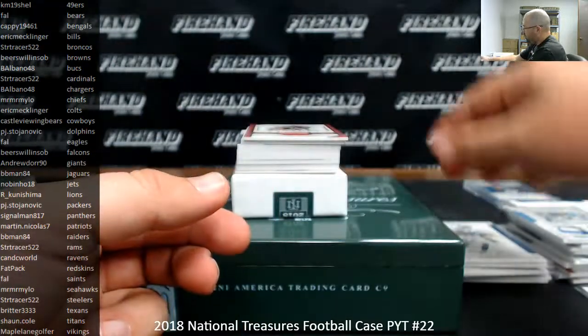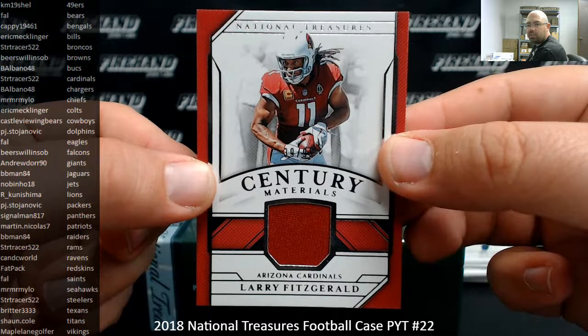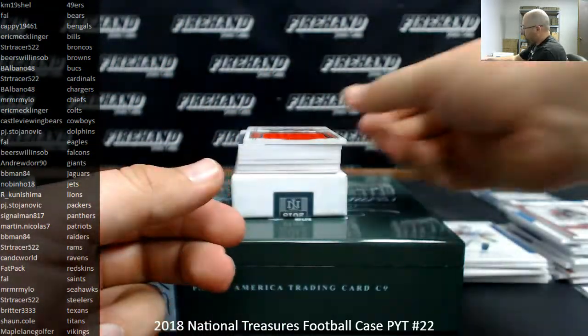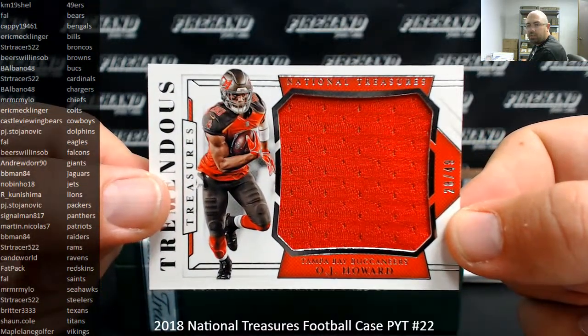Got a Century Materials number to 99 for the Cardinals, Larry Fitzgerald. Cardinals belong to Street Racer. Got a Tremendous Treasures number to 49 for the Bucs, O.J. Howard. Buccaneers going to B. Albano 48.